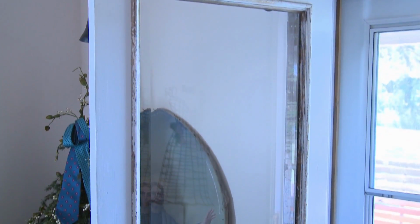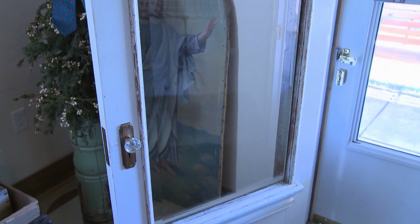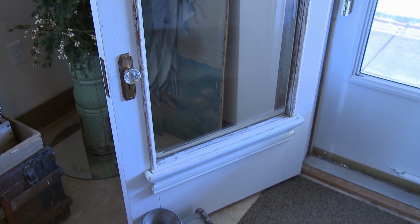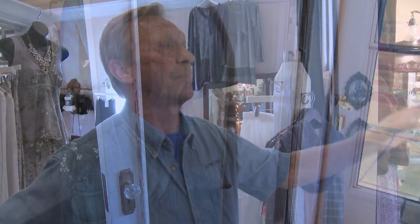Also, that door, we happened to see a house being torn down on Bemidji Avenue, and that's a beautiful old beveled glass door. We stopped and said, hey, what are you going to do with that door? Oh, do you want it? Yes, that's a beautiful old door. So that was destined for the dump, and we saved that.